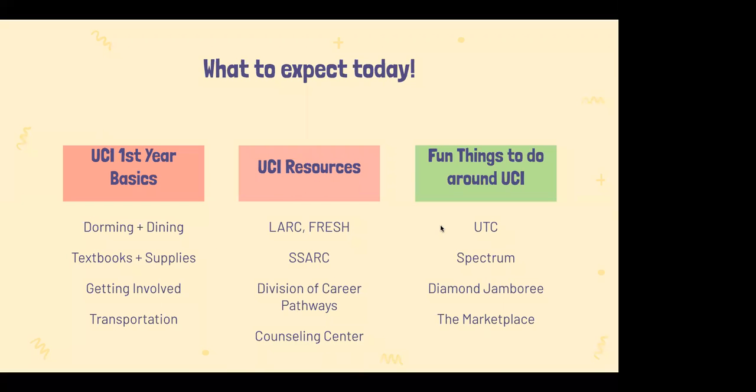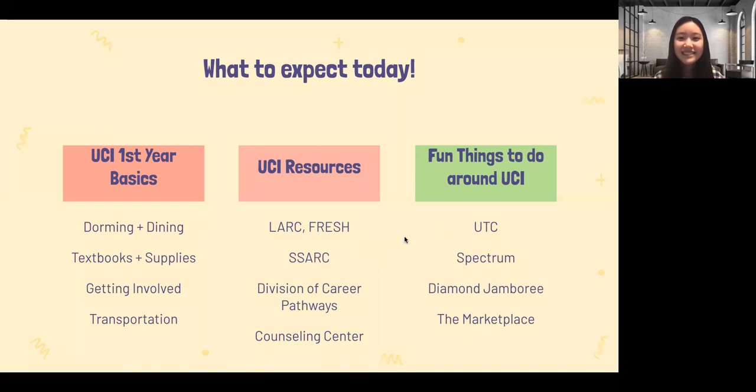Dorming and dining, textbooks and supplies, how to get involved, transportation at UCI, some UCI resources such as LARC, Fresh Hub, the Student Social Science Academic Resource Center, Division of Career Pathways, and the Counseling Center.